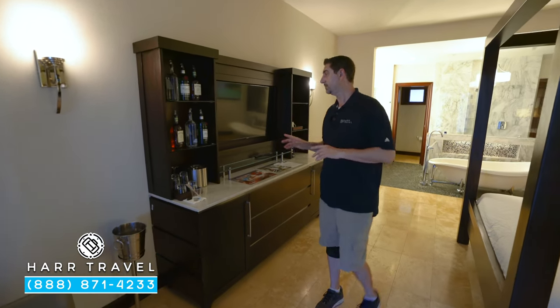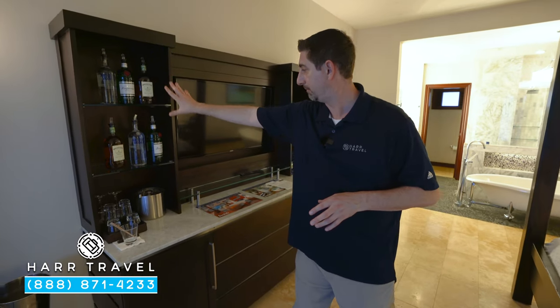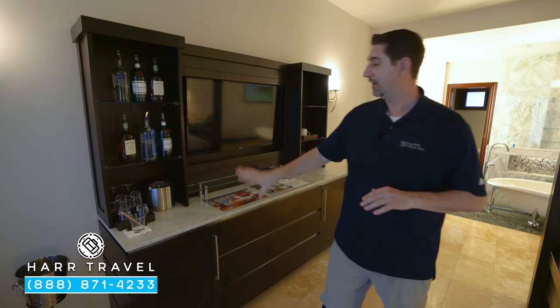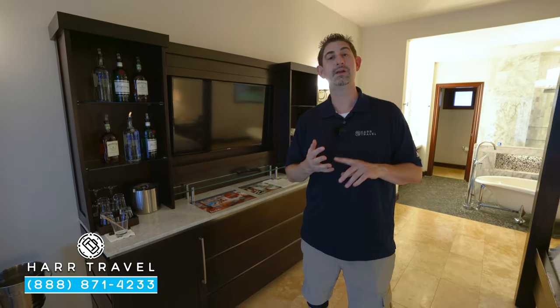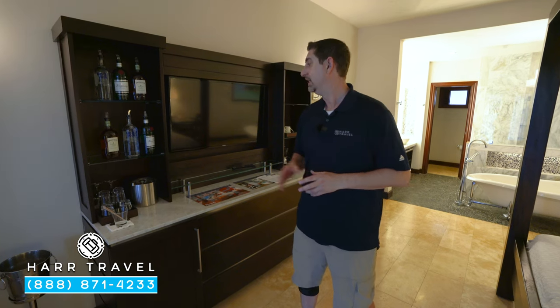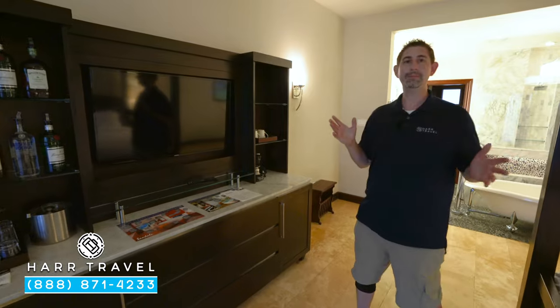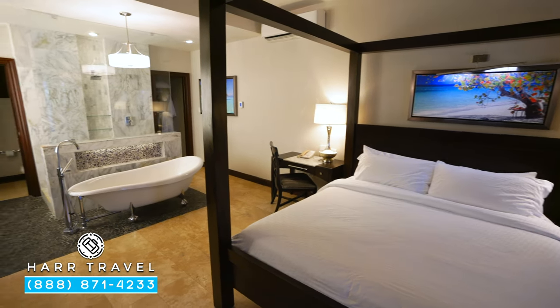Now, directly across from your bed, you're gonna find more of those upgraded amenities. You've got the full-size upgraded liquor bottles right here to my right. Underneath, you're gonna have a fully stocked mini fridge with beer, wine, soda, juices, water, and the mixers that you prefer. You're also gonna have a coffee maker and tea kettle. They'll replenish those daily, but keep in mind, you can also order those directly from your butler.